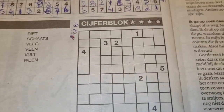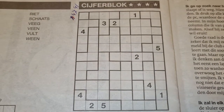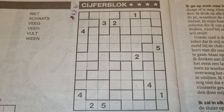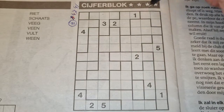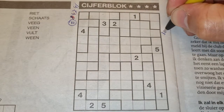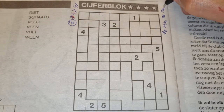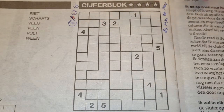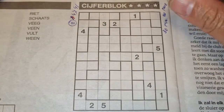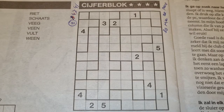And before I start, I always count the printed digits. Well, this one has, let me see, 11 printed digits. Yes, 11 printed digits. Okay, correct me if I'm wrong. For a 4 stars puzzle, I need 30 minutes or more to solve. We'll see. The hard ones always have 8, 9, 10 printed digits. 11 could be a hard one, could be an easy one. Well, I do not know. We will see.